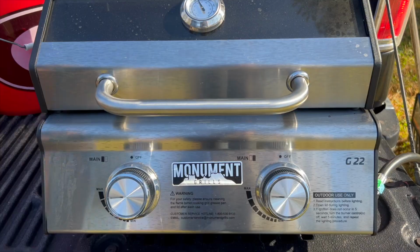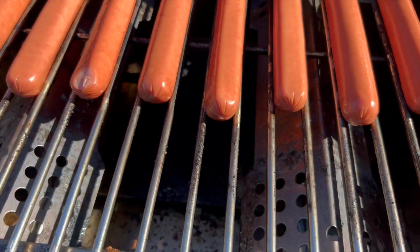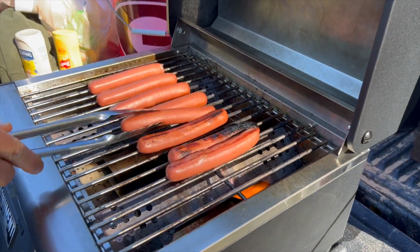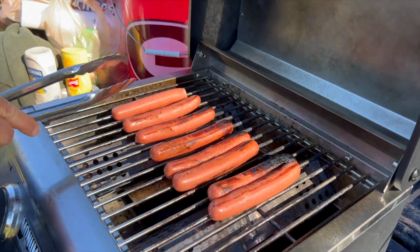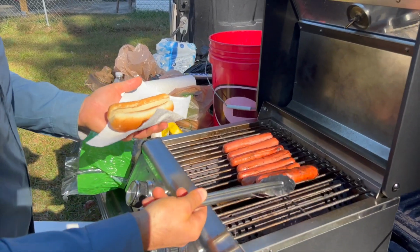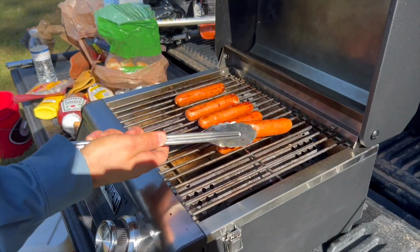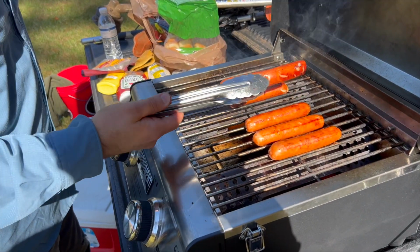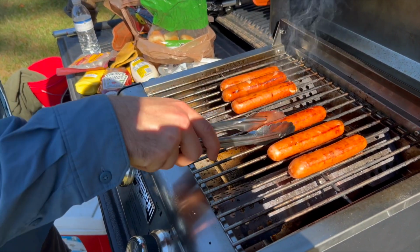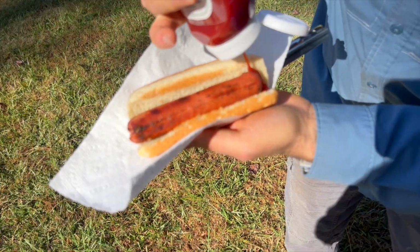And then we got to why we were really here. That's right, we busted out the Monument Grill, loaded it up with some hot dogs, and went to town. Let me tell you, this little Monument Grill just does the trick. Ooh, so easy. Beautiful. So hot dogs, and we threw on some cheddar bratwurst. Look at that, the cheddar cheese just oozing out. I mean, can you think of anything better than that?